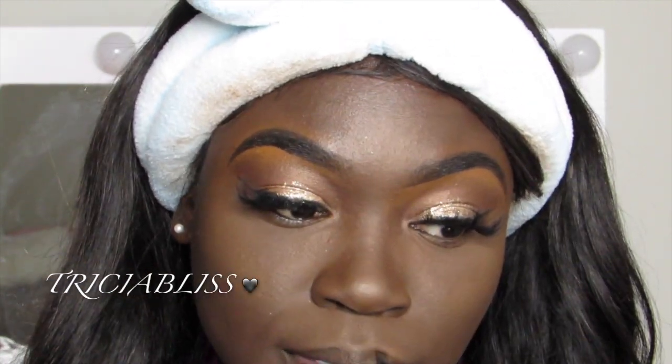Now I'm working on my lips. I just went in with a very dark brown liner, and then I'm gonna be going in with a Milani lipstick that's a light pink shade. I did use minimal of this lipstick because of my skin color. If you put a lot, it can look ashy, so I just used a little bit just to make my lips look just a tiny bit of pink.